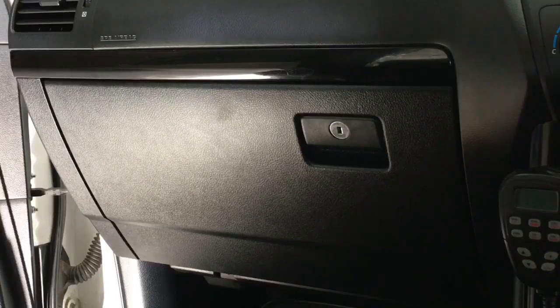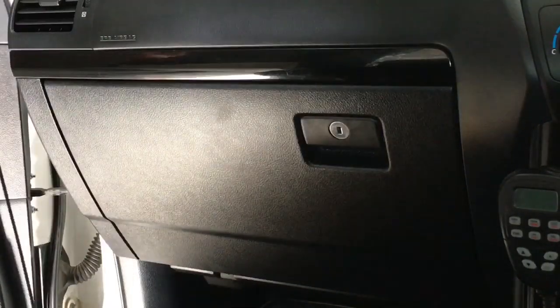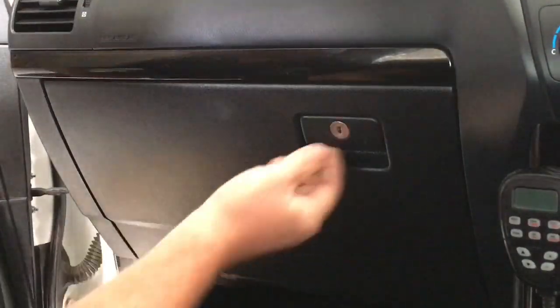All right guys, I'm going to show you the easy way to change your cabin filter. Now, we don't know what other people have been in there and done previously, but there's different ways to do things. This is how we do it.